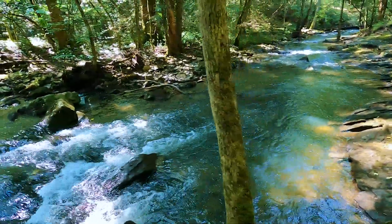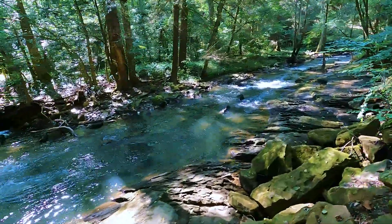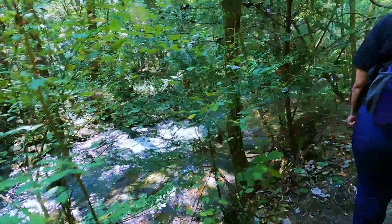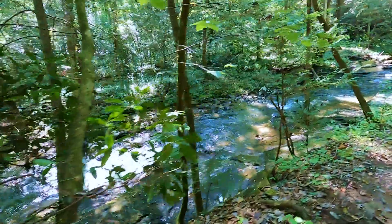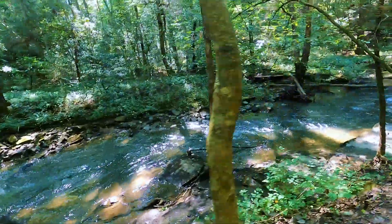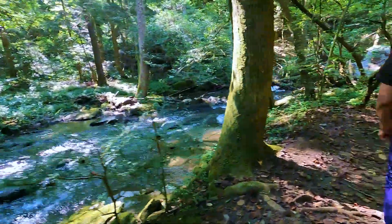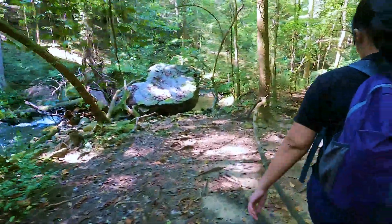Again, much less water than this, but this thing can flood out massively and be just a giant torrent of water coming up all the way to the trail here. The last time I was here, that was not a nice, pretty white stream like it is now. It was full of mud and debris, and there was a monster rolling through here. So it's actually looking nice today. It's not too dry, but at the same time it's not in flood stage. That's good. Like much of Tennessee, this area is prone to flash flooding.